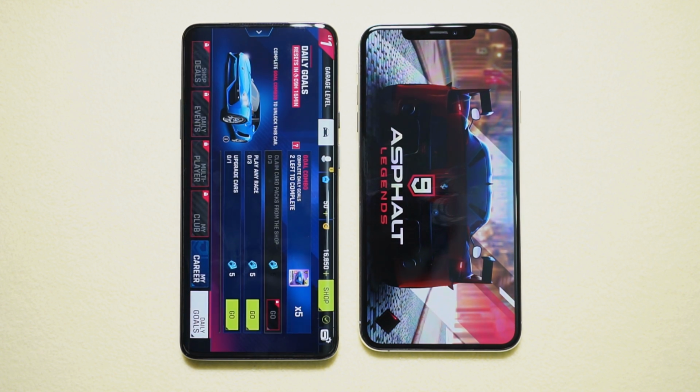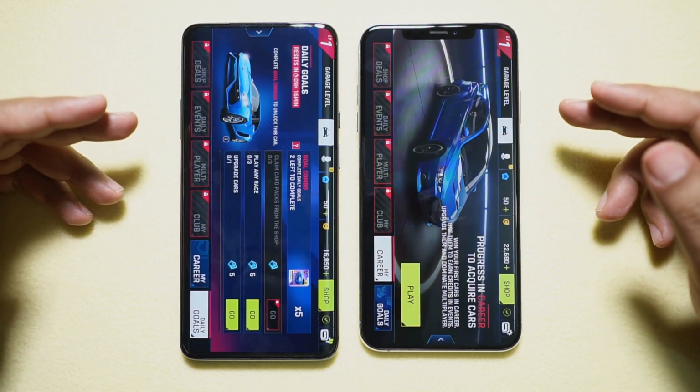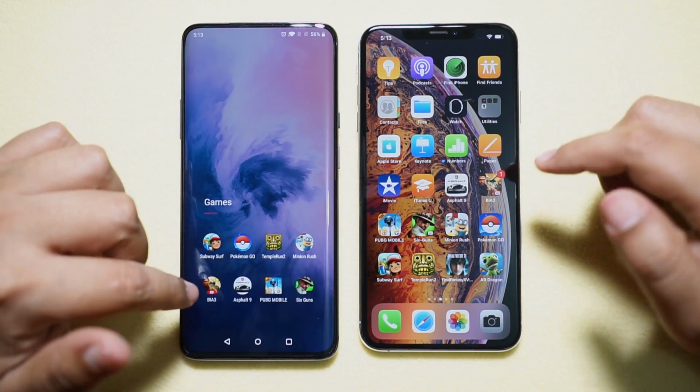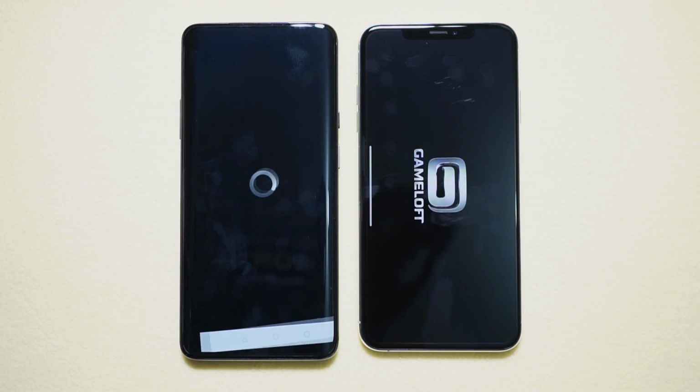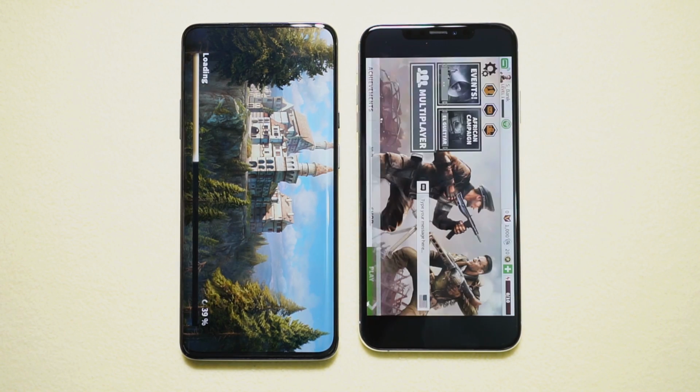Well, OnePlus got its revenge. It's the quicker one, so let's not lose our hopes right now. I'm gonna launch the next game, which is Brothers in Arms 3, and let's see what happens. As you can see, the Apple device is way faster.